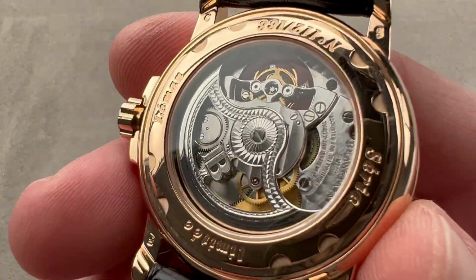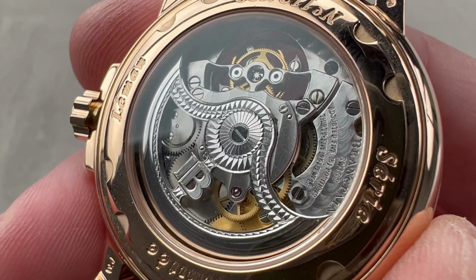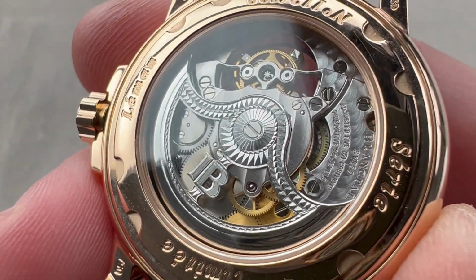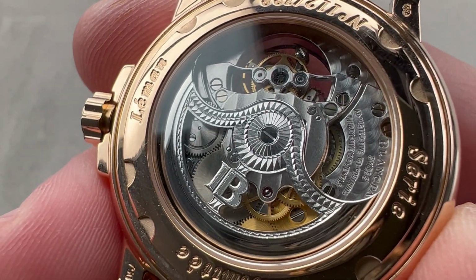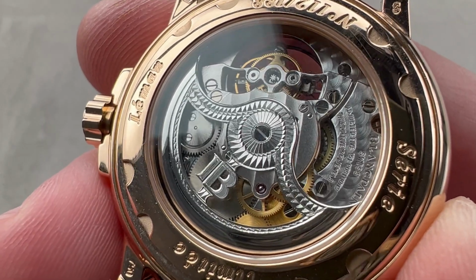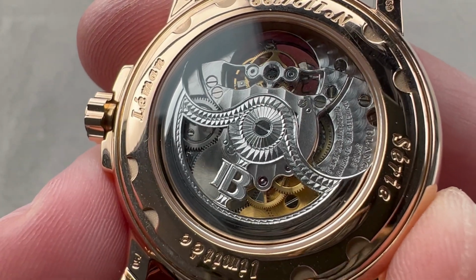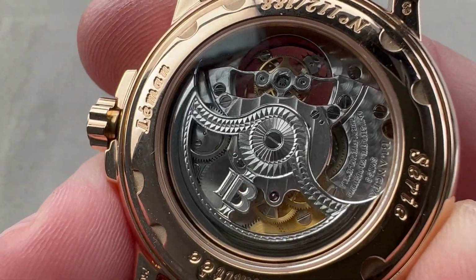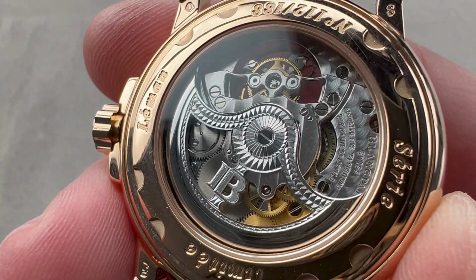Flipping it all over, let's take a look at that rotor first, because that's a highlight here. The rotor has been freehand skeletonized and engraved. This wasn't done by a drill bit. It wasn't done by laser ablation or CNC. It wasn't even done with a guilloche rose lathe. This was done by eye and hand, such that no two will be exactly alike, and it is absolutely gorgeous in white gold.